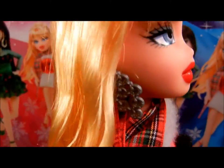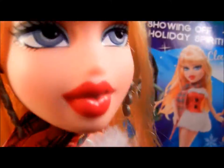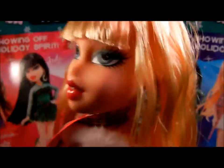And I love that. It's a bit more wavy than the others. And so she has these two sections in front that come down, very much like Flashback Fever Yasmin. And then she just has this ponytail on top, and her hair is actually kind of long. You'll see it's actually weighing her down a bit, but that's okay.